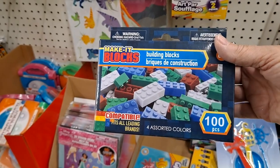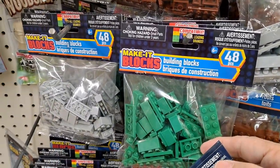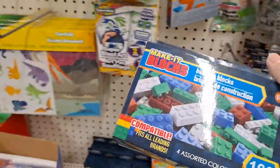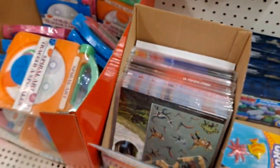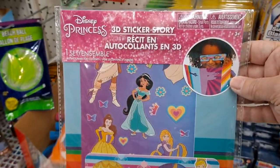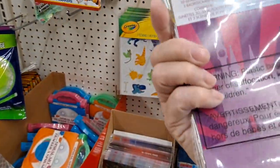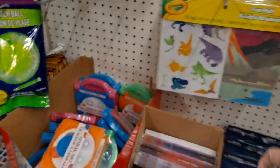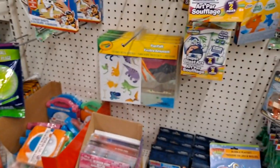100 pieces. 100 for $1. These are 48. So you're really making a deal. It's a mixture. And then I haven't seen these either. This is a 3D sticker story. I'm not sure how that works out, but it comes with glasses, and so apparently something about when you put that together, that's really nice.